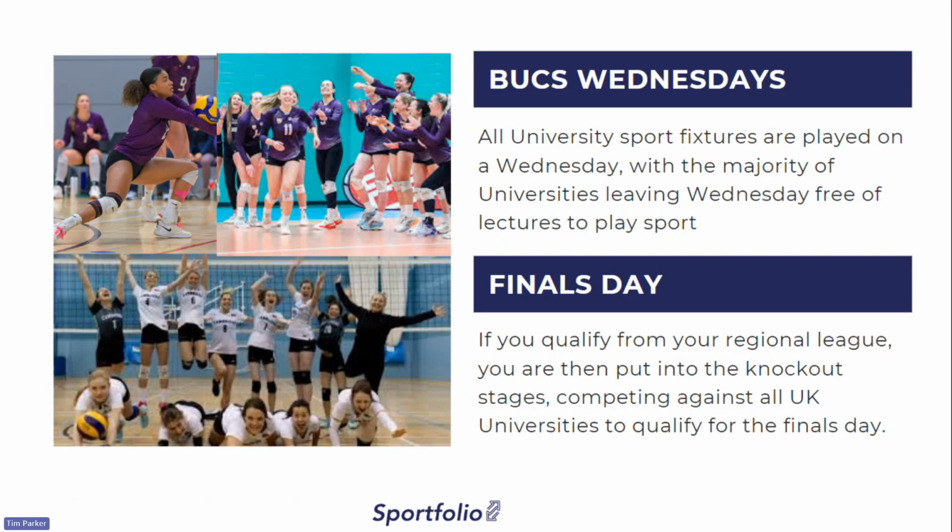So for example, for my sport, we qualified for knockouts. I was at a southern university. We got drawn against the University of Stirling up in Scotland. We had to get the plane up one morning and then get the plane back the following evening. So it's a great opportunity, if you get to the knockout stages, to visit different universities and different facilities.